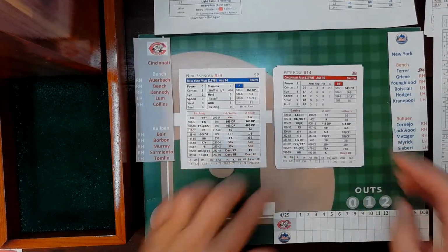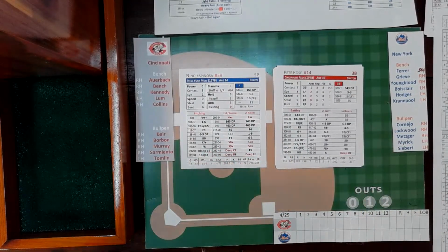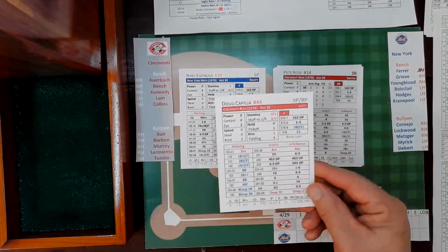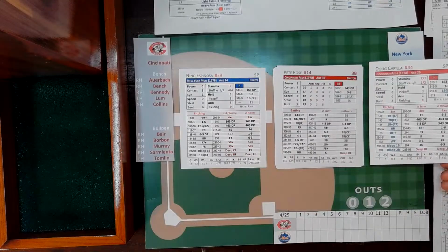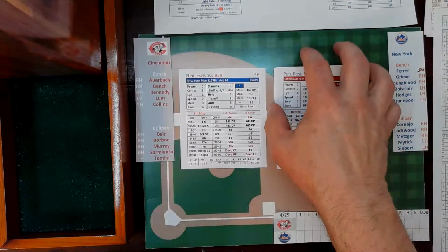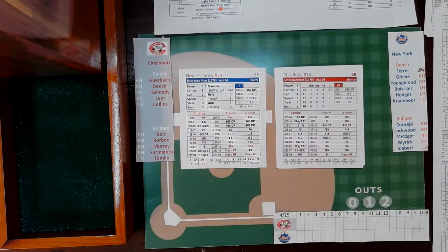Now, Capilla didn't pitch many innings for the Reds. In fact, he only had 11 innings pitched all season, so he is a PDF. I had to print him a PDF. You can see the difference between him and Rose. There's a definite quality difference there because I don't have the kind of printer that Clay Dresslock has.